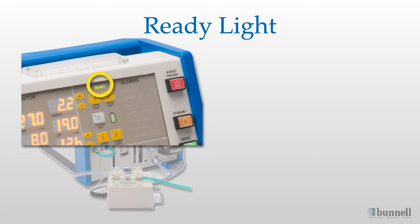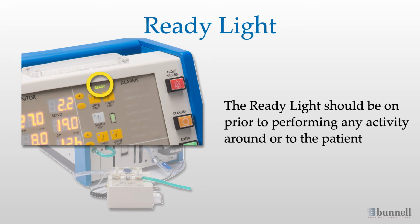Anytime the vent is in the non-ready condition, for any reason, it's important to remain hands-off with the patient. Once a steady environment is established, calculated alarms above and below servo and mean airway pressure are set and active and the ready light turns on. This is known as the ready condition. During operation, the indicator will be on 99% of the time.